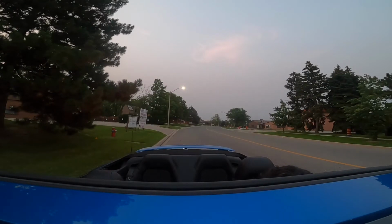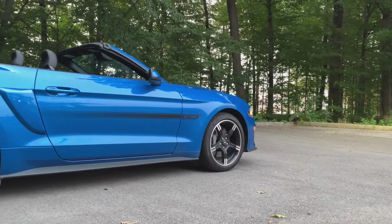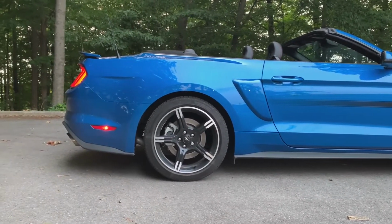but that's why you have mirrors and there's the blind spot monitoring, and it's a convertible. All convertibles have that, and with the top down, you can see for miles and miles, because you look back and there is no C-pillar. It's gone, and you see absolutely everything.